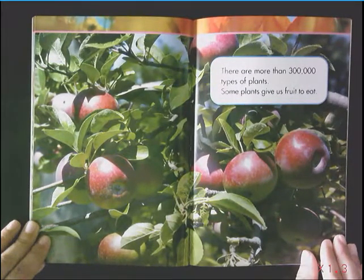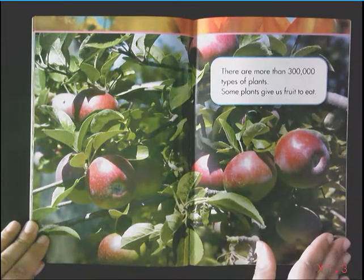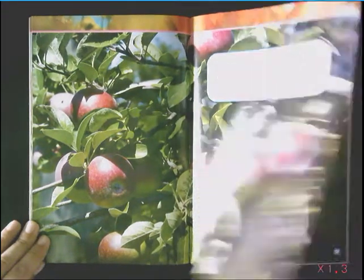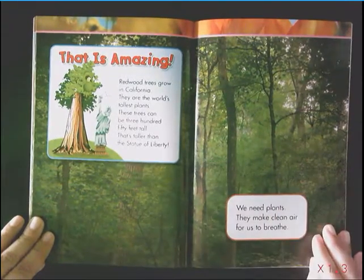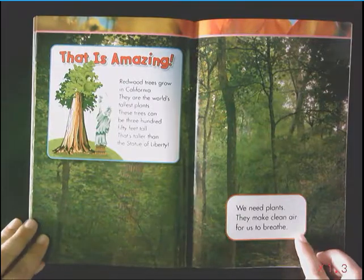There are more than 300,000 types of plants. Some plants give us fruit to eat. We need plants. They make clean air for us to breathe.